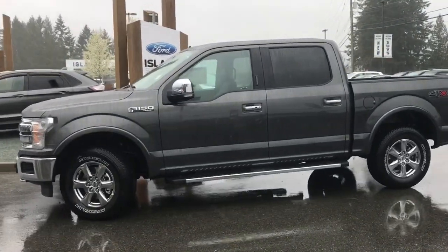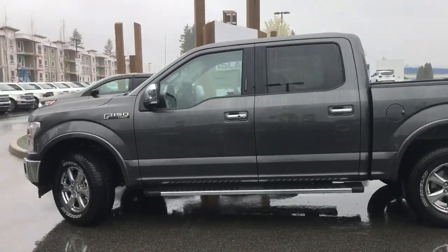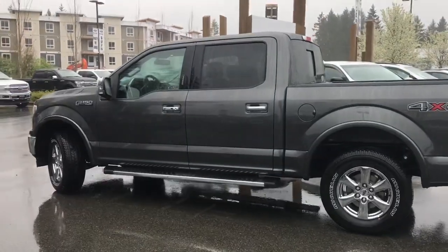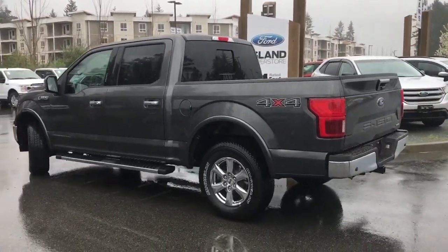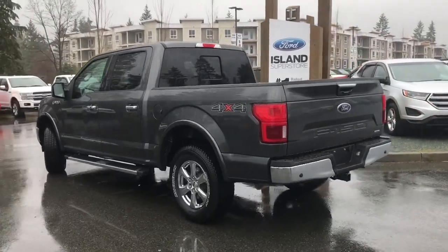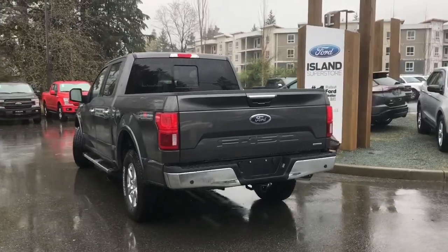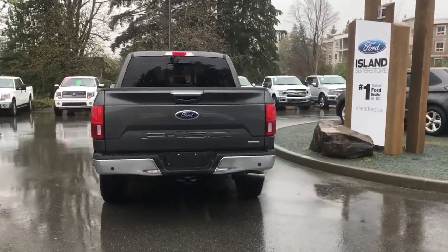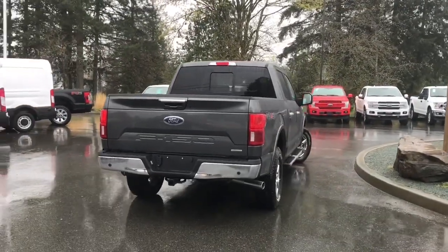Today we're looking at a 2019 F-150 Lariat in magnetic with black leather interior, seating for 5, 4 doors, and a 5.5-foot box. It has a 2.7 liter EcoBoost engine. It's a 4x4, and it also has a Lariat chrome appearance package, which includes chrome bumper, grille, handles, running board, as well as the side view mirror caps. It also has a trailer tow package with the Pro Trailer Backup Assist system.